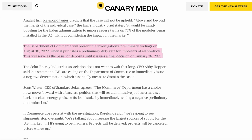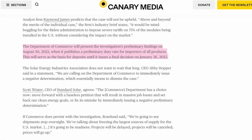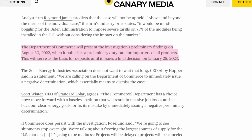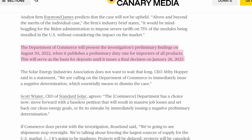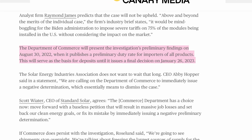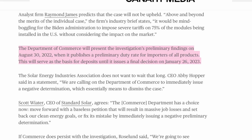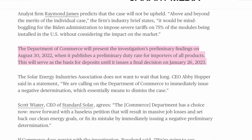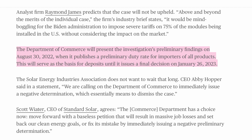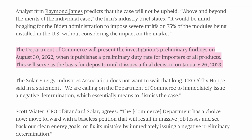I forgot to mention that the Department of Commerce will present the investigation's primary findings on August 30th, 2022, as of now, when it publishes the preliminary duty rate for importers of all products. This will serve as the basis for deposits until it issues the final decision on January 26th, 2023. So we want to have them expedite this whole timeline.